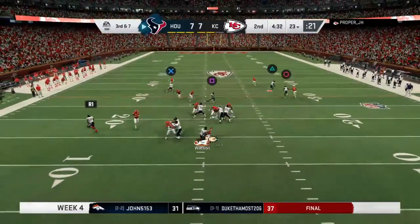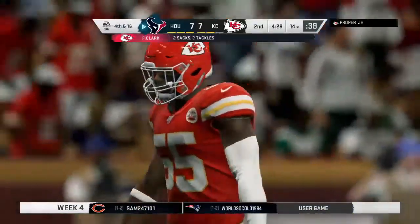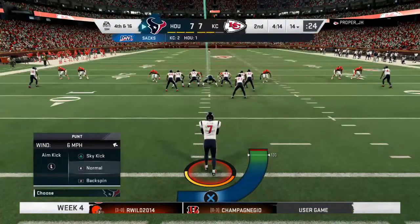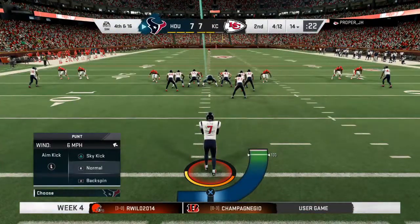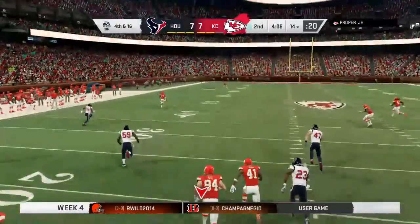Throwing on third down, Watson, and he's going to go down again. Frank Clark able to drop him that time for his second sack of the evening. I spent a lot of extra time preparing for this game watching this offensive line because they gave up 5 sacks last week in their loss. They just gave up another one now.